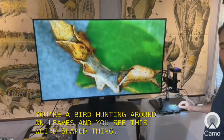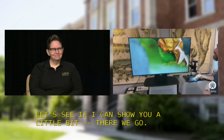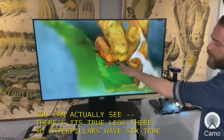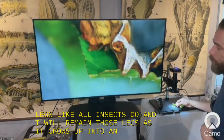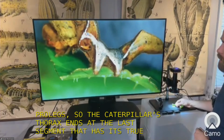Let's see, I can show you a little bit. There we go. There's its head. And you can actually see there's its true legs there. So caterpillars have six true legs, just like all insects do. And it will retain those legs as it grows up into an adult. But one of the other things caterpillars have are prolegs. So the caterpillar's thorax ends at its last segment that has the two legs. The rest of it is actually its abdomen. And on its abdomen, caterpillars will have what are called prolegs.